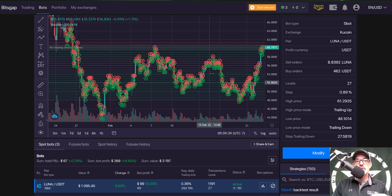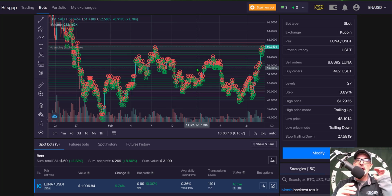And so we'll jump over here to my Bitsgap dashboard under bots. And the pair I have pulled up right now is Luna USDT. Now this is a pair I deployed a grid bot on just about 30 days ago.